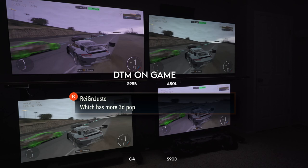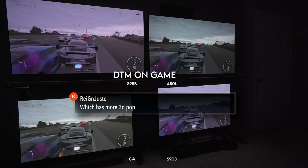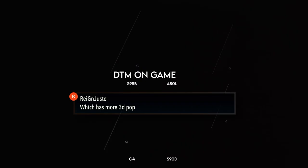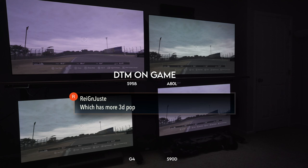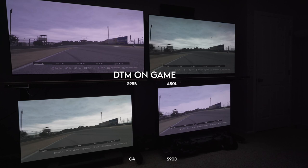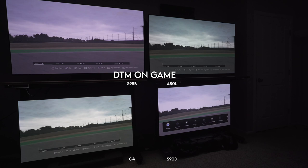Let's see if we can change the mode on the Samsung. Let's go into photo mode so we don't embarrass ourselves. Holy moly. All right, so let's see if we can get the same. Oh, man, you guys can't even see the clouds because I'm covering them. Sorry about that. The comment was covering the clouds. I'm trying to show you the clouds. Let's get the clouds back. We need clouds back on the Samsung.